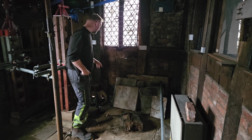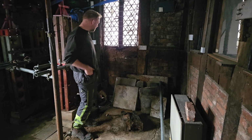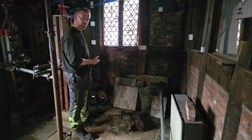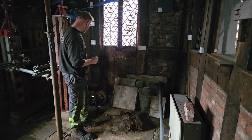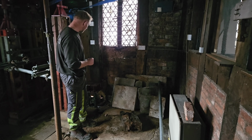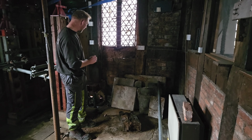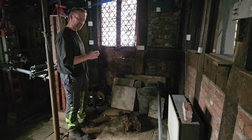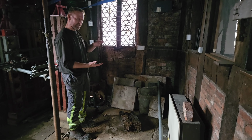So what we've also done is chop these timbers off on the posts and put some steelwork in. This steelwork is basically two I-beams, and we did a YouTube video actually on the little props that we made.